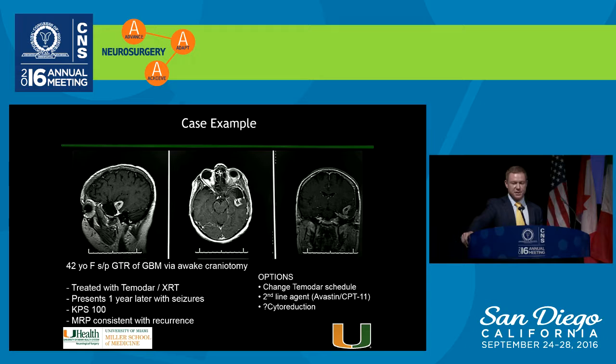So again, what are your options here? Certainly change Temodar, go to a second-line agent like Avastin, but can you safely cytoreduce? I think the literature shows that if you can safely cytoreduce these patients prior to switching chemotherapy, there is an advantage. So what are your options to do cytoreduction here?